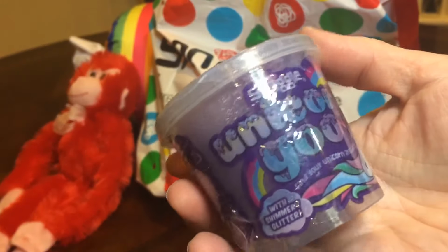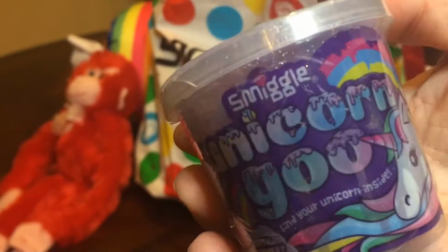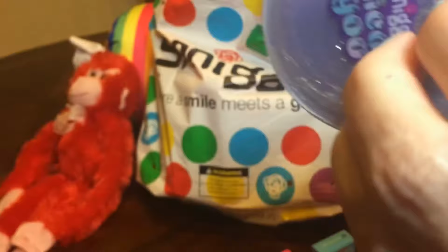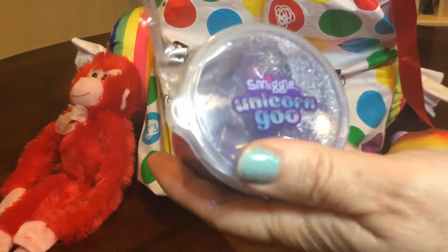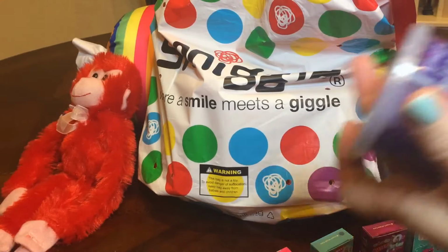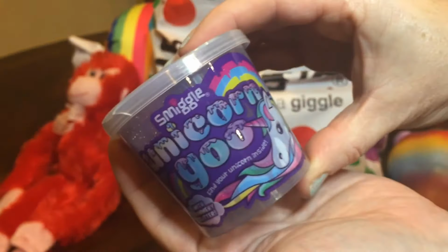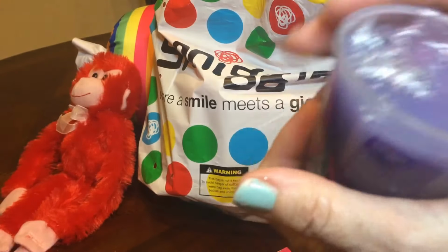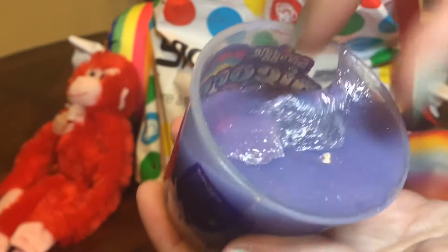Ooh, this looks like fun. It says it's unicorn goo. Smiggle unicorn goo. Look, we should check this out. Let's open it, see what it looks like. Okay, what do you think this is gonna look like inside of it? Okay, whoa. Look at that goo, look at the unicorn goo. Oh, wow, that feels so funny.